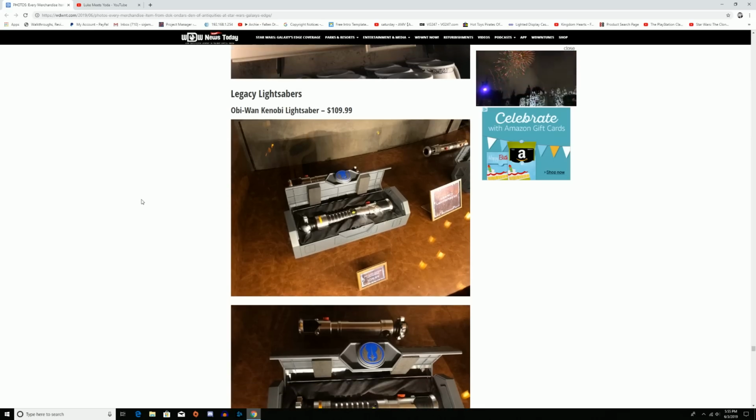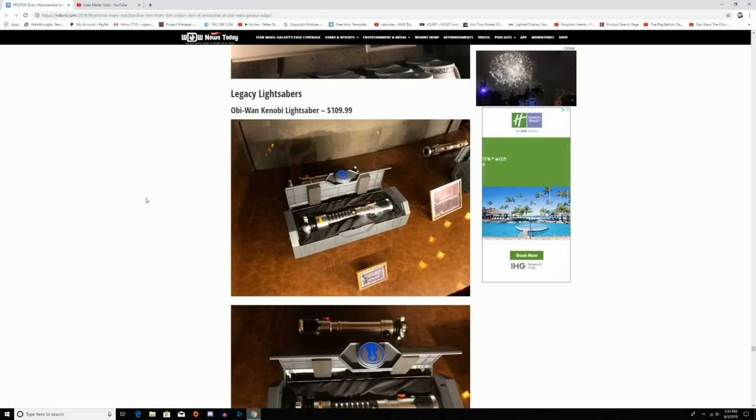Alright, so now we have the lightsabers. I did make the mistake of saying Rey's lightsaber, but some of the images that I've seen were a bit too far off, and I don't know all the lightsabers by heart, so don't shoot the messenger here. But again, we have Obi-Wan Kenobi's lightsaber, and these lightsabers are the Legacy brand ones, so do keep in mind that if you buy a Kyber Crystal, you can't replace the crystals in these. These are by default what we've seen from the FX sabers and so forth.